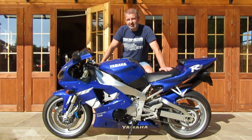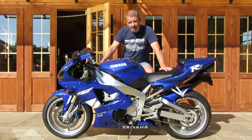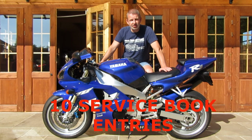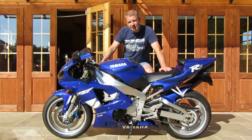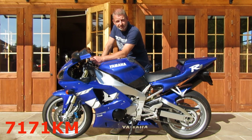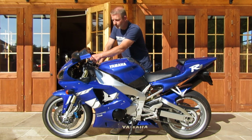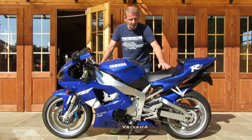Now this particular bike, as I say, Italian import, arrived in the UK officially in 2002, although we believe a little bit before that. She benefits from a full service history. There's no fewer than 10 service entries in the service book, and of course we've got 2 keys. She's covered just 4,500 miles. Now it is important to state that the instrument cluster does actually read in kilometres, as does the speedo. So she's covered 7,171 kilometres, which equates to around 4,500 miles.